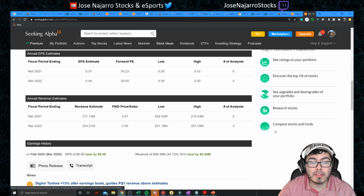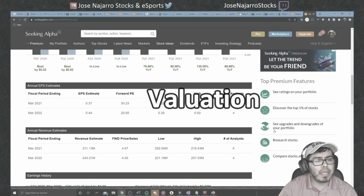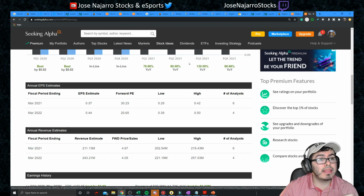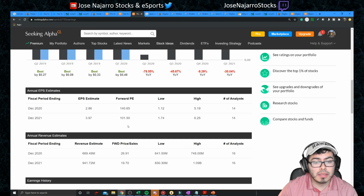Let's just take a quick look at valuation. So this company actually has a decent forward PE ratio for March 22nd. They have a forward PE ratio of 25.65. For a growth company, that's actually pretty impressive. I'm actually liking that a lot. Now, if we take a look at forward price to sales ratio, the forward price to sales ratio for Apps is about 4, compared to the Trade Desk, which I think is 20. Yes, which was 20.